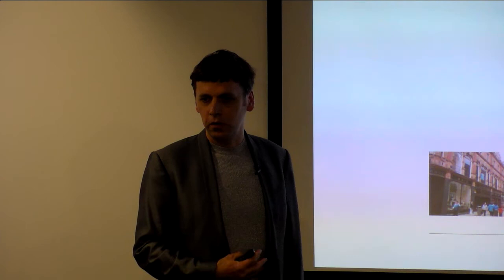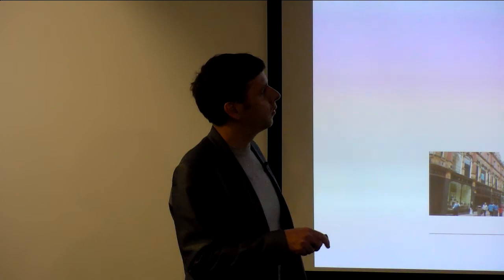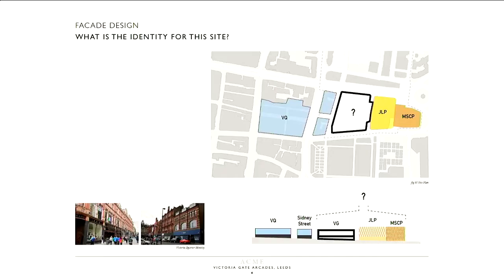There should be an arcade, there should be a department store next to that, and there should be a car park at the end. They should all talk to each other a little bit, but be clearly independent standalone buildings.